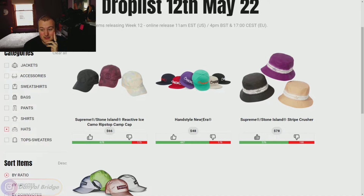Next we've got the Hand Style New Era, a New Era cap with Supreme written in a very cursive, as they put it, hand style font. I like it. It comes in some really nice solid colors. It's really just two-tone. The cap is one color, the text is another color. Easy to wear. You can't go wrong with that.